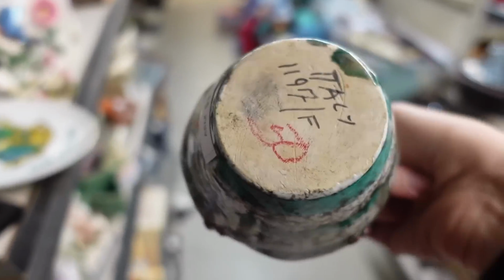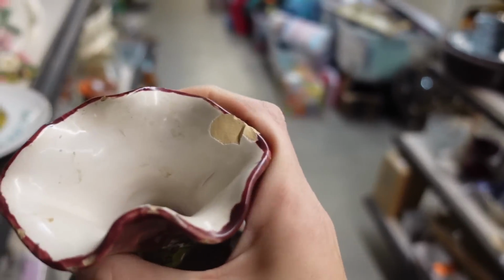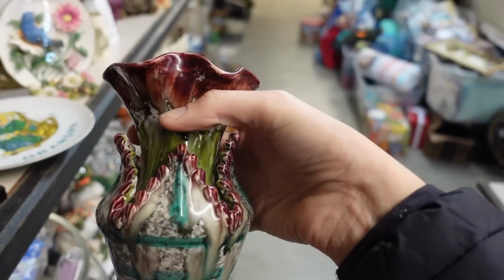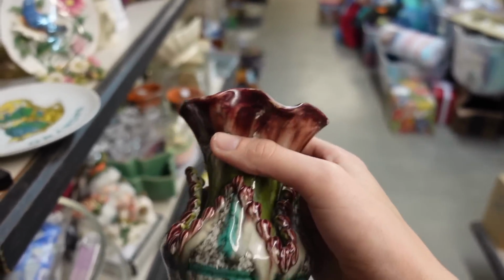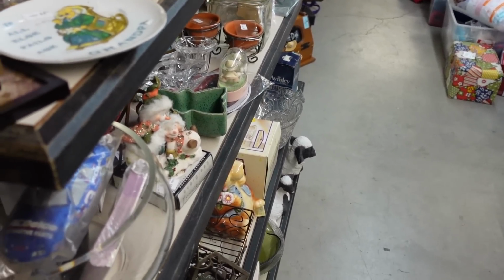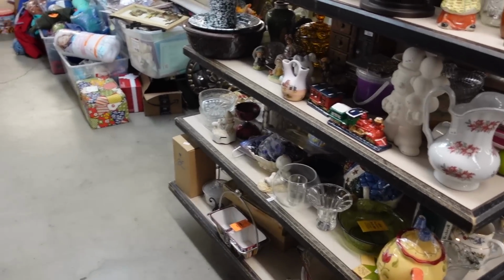This is made in Italy. It's absolutely stunning. Unfortunately, there is a chip. But when you put flowers in it, I don't think anyone will notice. That's why I grabbed it. I mean, at that price, I grabbed it. But at any other price, I probably would have left it behind because it was damaged.